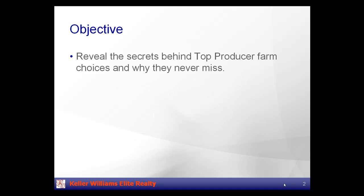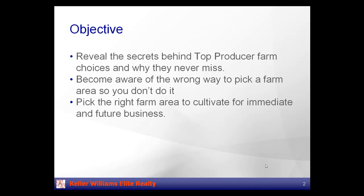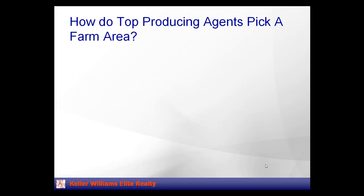So here we go. First of all, the objective: reveal the secrets behind the top producer farm choices and why they never miss. Become aware of the wrong way to pick a farm area so you don't do it, and pick the right farm area to cultivate for immediate and future business. Of course, farming is more of a long-term project, but there's no reason you can't get immediate business out of there as well. So how do top producing agents pick a farm area?